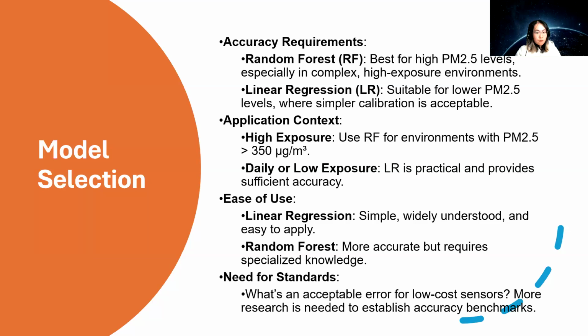Actually, I did not find any reference for these questions, but from the result we have from this research, there is a 1.3 µg/m³ difference between the random forest and linear regression at the low concentration levels, which I don't think requires any machine learning model. And it also depends on the scenario we need. If we want to use a local sensor in a really high exposure environment, like over 350 µg/m³, we can just go ahead and use random forest because it has remarkably better performance. But for daily monitoring, I think the linear regression is fine.